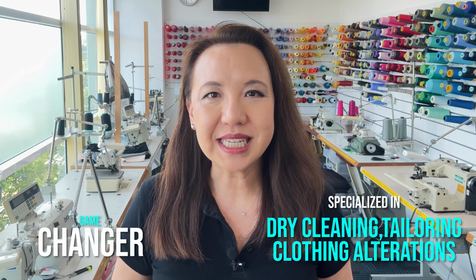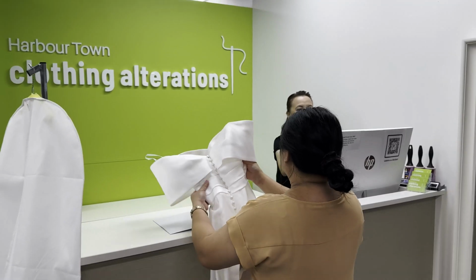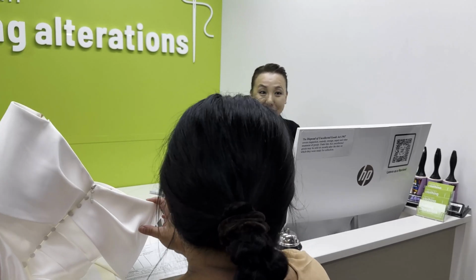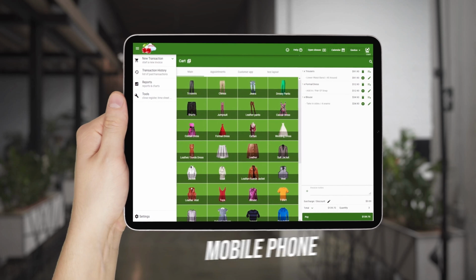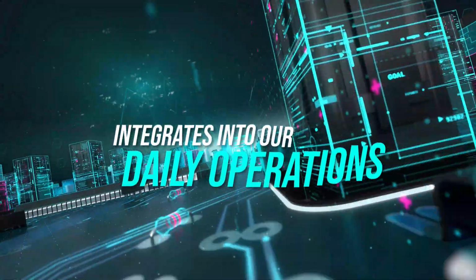And that's when I stumbled upon Geelus, a game changer for businesses like mine, specializing in dry cleaning, tailoring, and clothing alteration. I've been relying on Geelus for the past 12 years, and honestly, I can't imagine running my business without it. Whether I'm at work on my computer, at home on my desktop, or on the go with my mobile phone or tablet, Geelus seamlessly integrates into my daily operations.